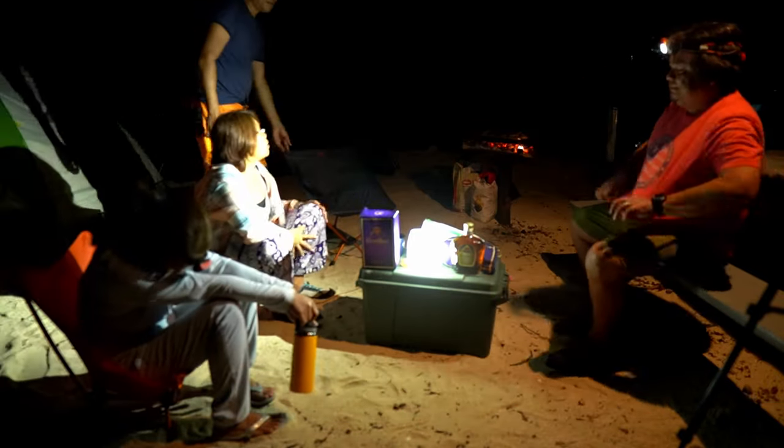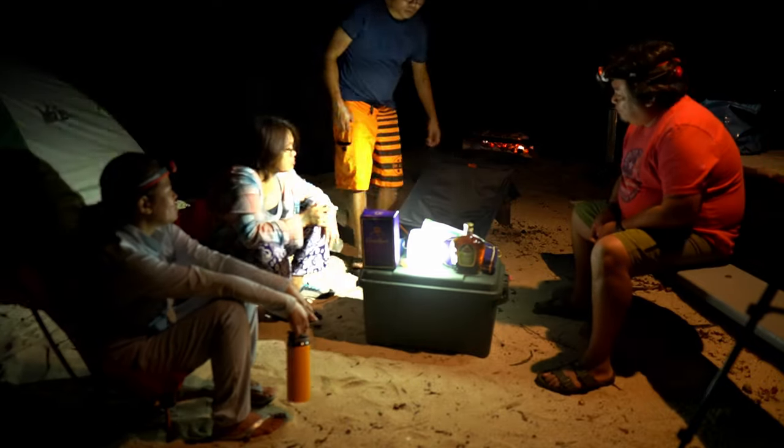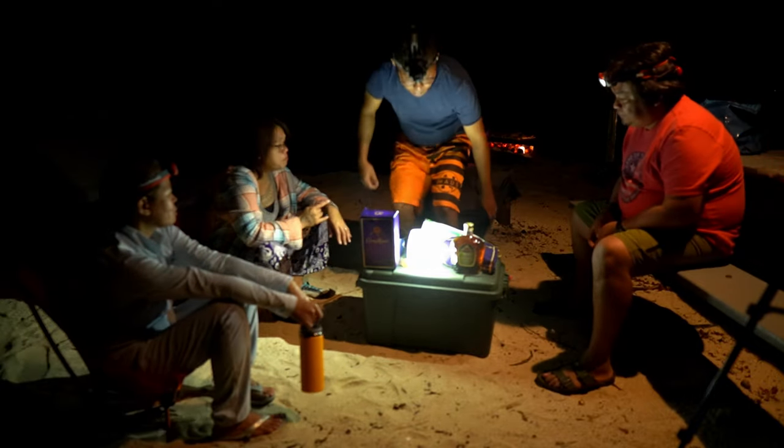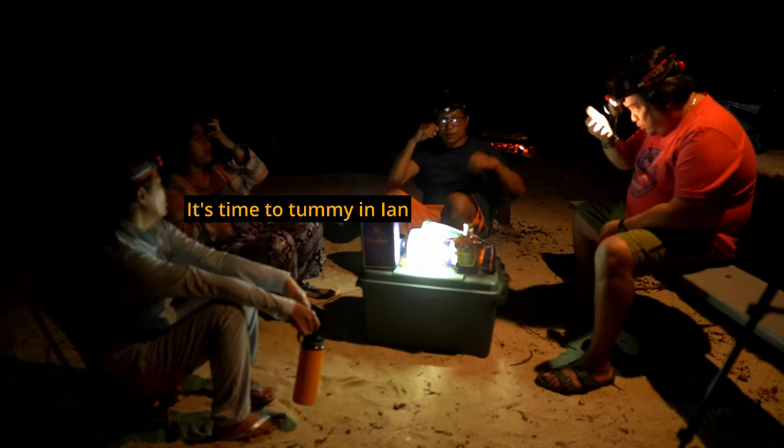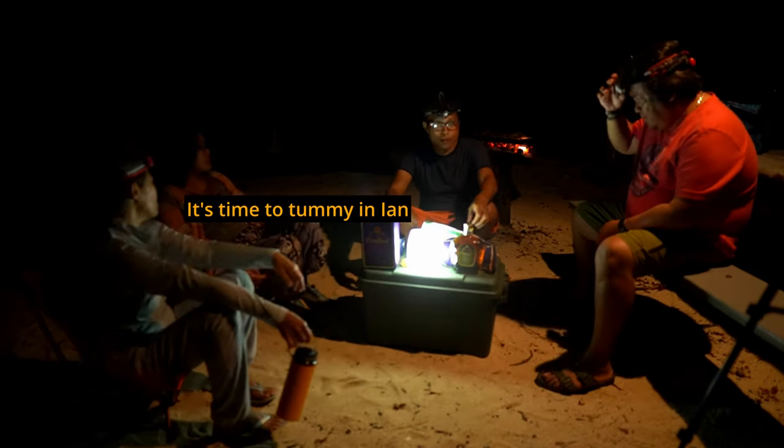We then huddled together in the middle of the campsite like the hobbits at Weathertop in Fellowship of the Ring and discussed the events of the day.